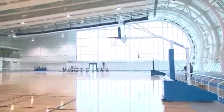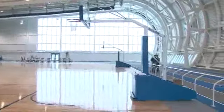And if you look up directly above me, you'll see some curtains. These curtains come down electronically, and they separate the 3 basketball courts, and everything is contained in there so that people who are running around on the track don't all of a sudden have a basketball to be dodging around, that sort of thing.